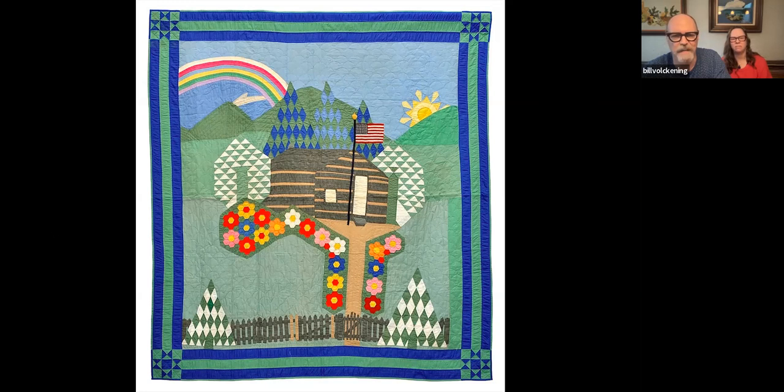It was made sometime in the 30s, maybe 40s, in Ohio, which is kind of fun because it's got Ohio Star corners to it. Looks like it has bits and pieces of things that were sort of put together. I'm not sure if it was intended that way, with the diamonds in the trees and the triangles in the trees. I love how the color of the blue in the sky is different under the rainbow as it is in the sky above it. I love the sun peeking out.